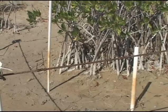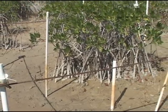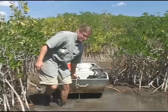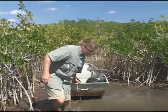In the dry season, Dave Green's sample sites look much different. In fact, in many places that Dave once easily paddled his boat, he now has to drag it over the mud.